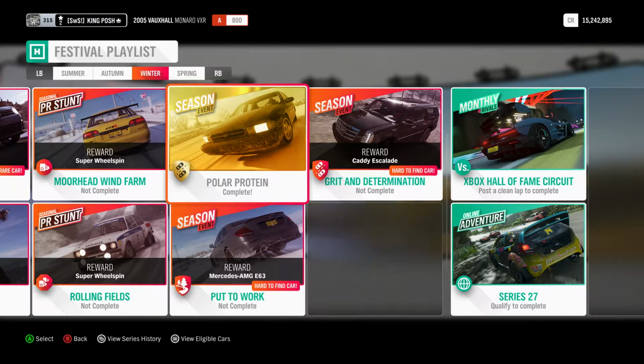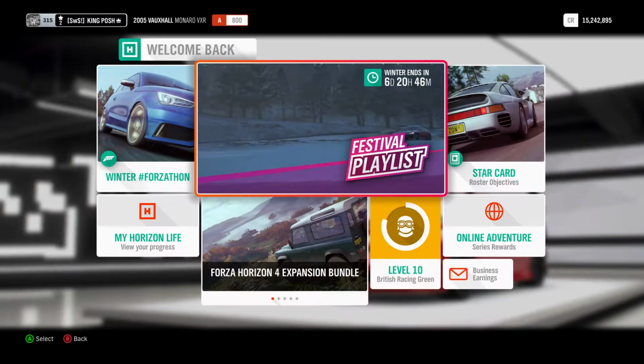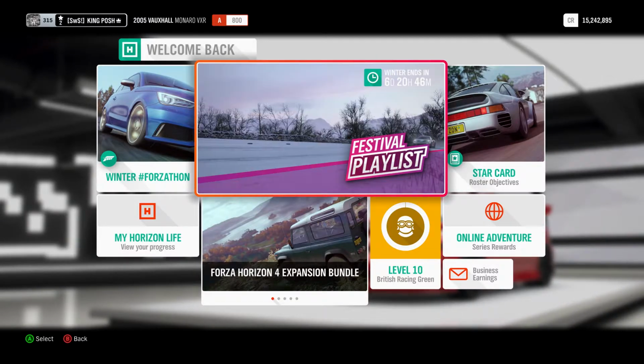Hello, and welcome to the game you're probably playing and trying to figure out what's the best car to do the Polar Pro Team. So this is the best A800 modern muscle race car that I could come up with. It's the Vauxhall Murano VXR. It's right there. Thing is sweet.